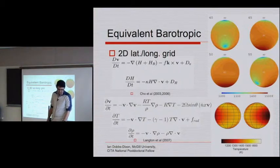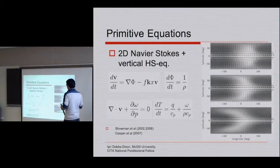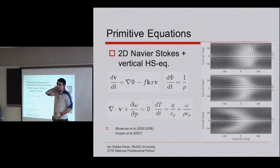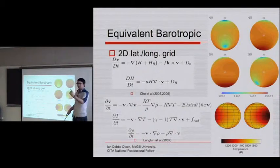The second of the three types of ways of solving these are what are known as the primitive equations. They're used quite often in Earth's atmosphere, actually. Yeah, so this is like a vortex, this is a circumpolar vortex.